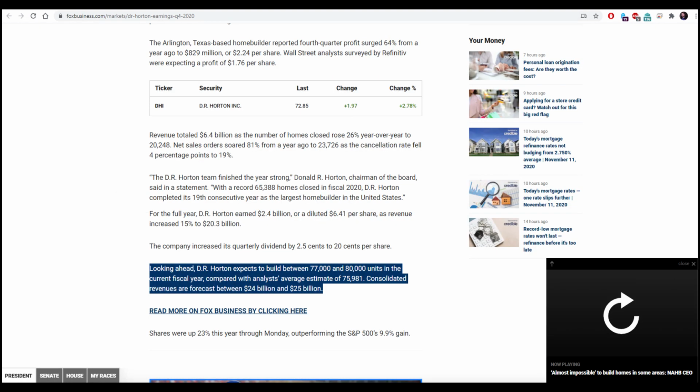From that Fox Business article, looking ahead, D.R. Horton expects to build between 77,000 and 80,000 units in the current fiscal year, compared with analysts' average estimates of 75,981. Consolidated revenues are forecast between $24 and $25 billion.